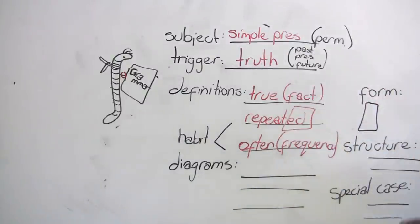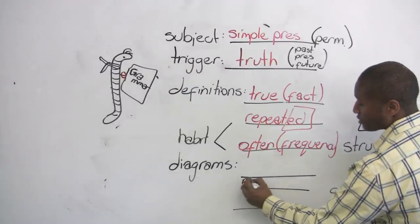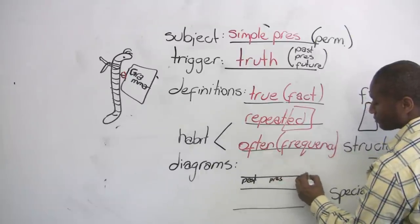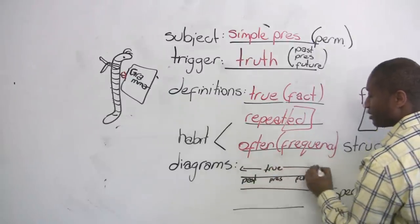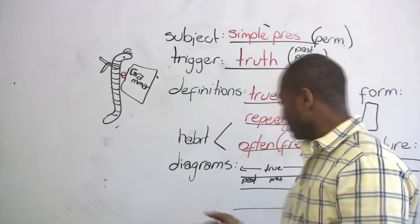Well, let's look here. What did I say about truth? I already put the answer up here, and now you know as well. If something's true, it has to be true in the past, present, future. Okay? So that means it's going to be true all the way this way and this way. I know it's small, don't worry. Go in, press that little button, blow up the screen, you'll see it, okay?